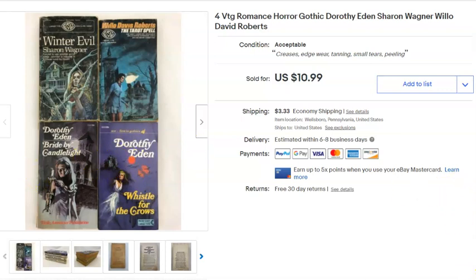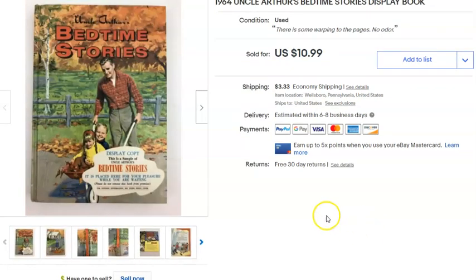That's incentive enough for me anytime I sell something. So, okay, let's go next. Uncle Arthur's Bedtime Stories. This was a display copy, as you can see there. I paid $1.29 for this at Goodwill. I listed it June 23rd, sold it a month later, July 22nd, for $10.99 plus shipping.